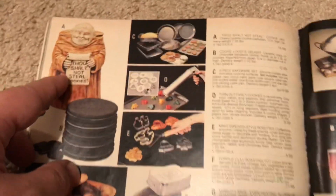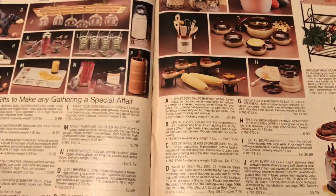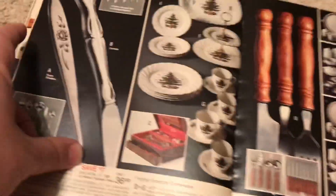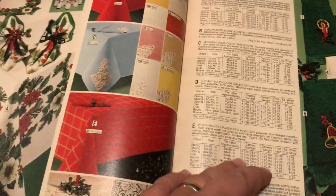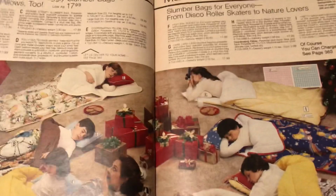Thou shalt not steal cookies. Let's see if I can find some of the patterns I grew up with. I don't see any. I think we have more of a 1970s. I think it's butter something is the print that we had. Well, we did have very similar silverware with that pattern. But most of the stuff that we had when I was growing up came from the 70s. And we kept that all the way until the very end.